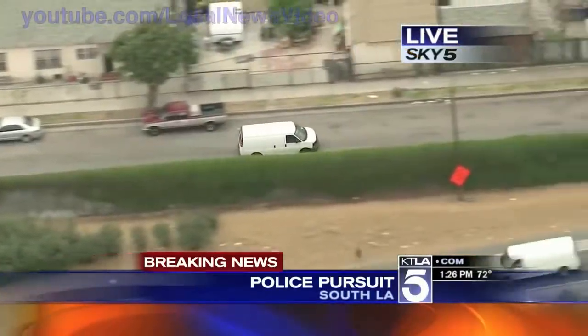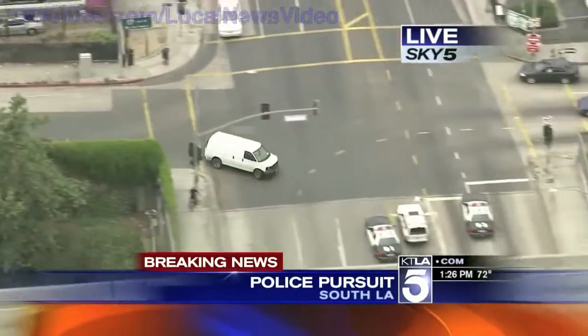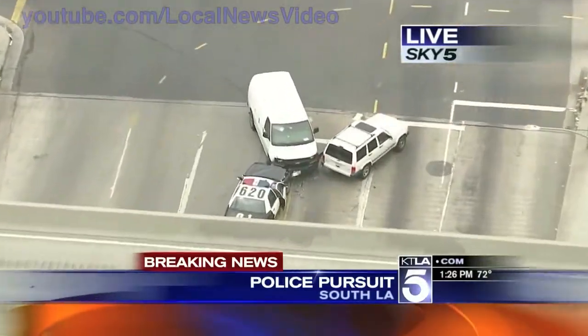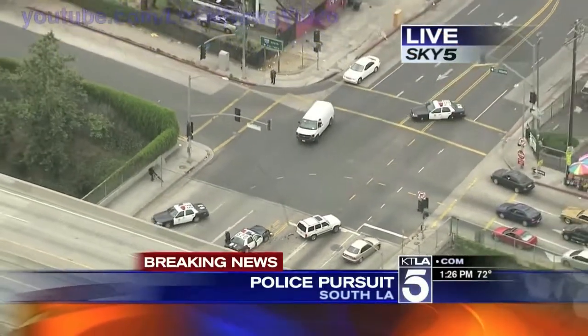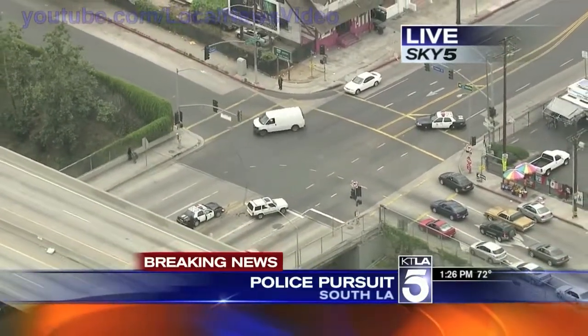So just to give you an idea where we are going here, we are northbound on surface streets here, just paralleling the 110 freeway on the west side, heading back over towards the original area where this pursuit began. And now he's just collided with a car as well as a Central Division officer of the LAPD here. Now he is backing up. It looks like he is trying to evade arrest here. We will see what he attempts to do.